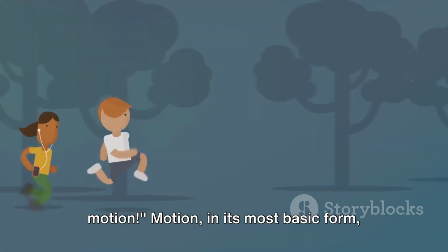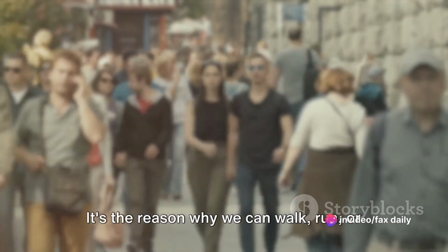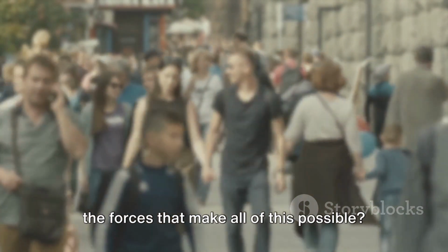Motion, in its most basic form, is the phenomenon that allows us to move and interact with the world around us. It's the reason why we can walk, run, or even simply pick up a cup of coffee. But have you ever stopped to think about the forces that make all of this possible?